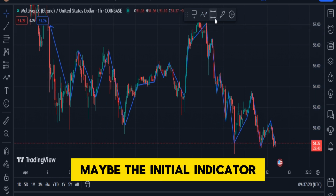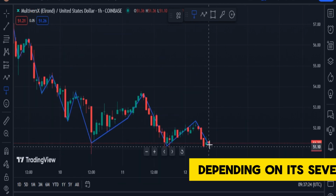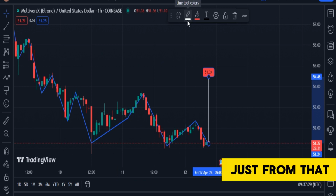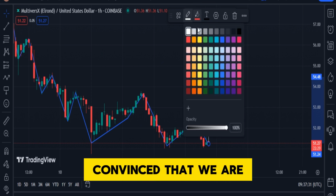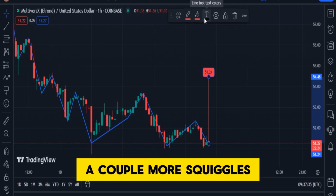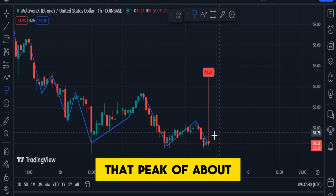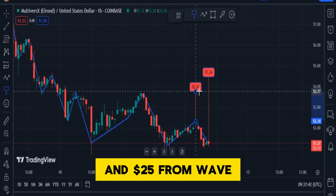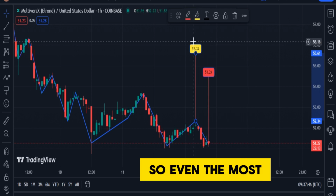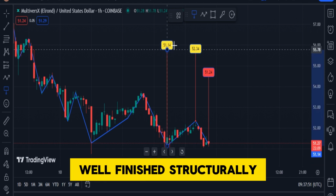Maybe the initial indicator would be a breakthrough at $57.25. Depending on its severity, we can now give the C wave a count of 1, 2, 3, 4, 5. Just from that, you should have been convinced that we are almost done with this fix. Quite close. It may only require a couple more squiggles below in wave 5 of C of Y. Nevertheless, we won't be able to get over that peak of about $57.25 from wave 4. Saying this is the base form is simply not feasible for us, so even the most basic evidence will do, like a hint. It seems to be well finished structurally.